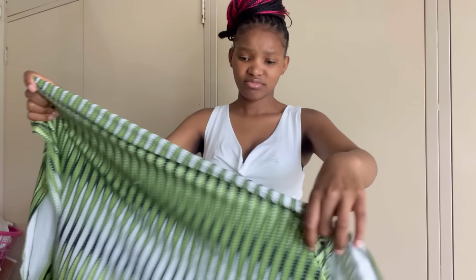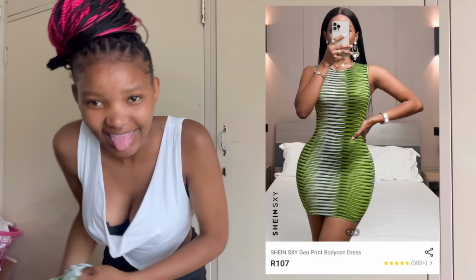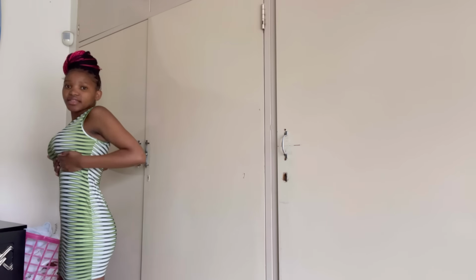Okay, next up, dress. This dress. I saw it on Instagram on this baby, and I was like, I gotta get it. And I saw it at Shein, I was like, I'm getting this dress. Let me put it on. It's not long. The dress, I love it. It's not that short. I love this dress. Pair it up with heels.